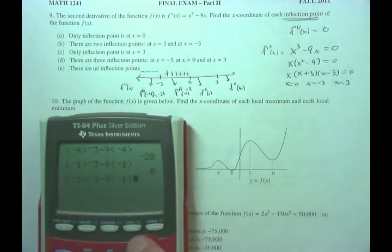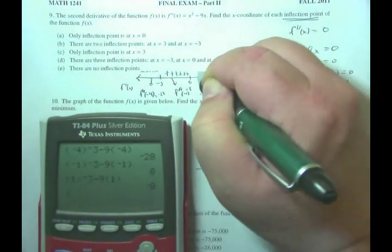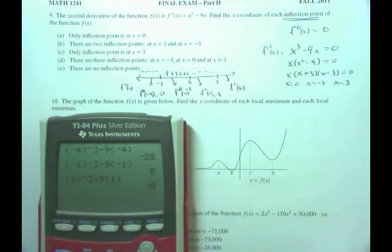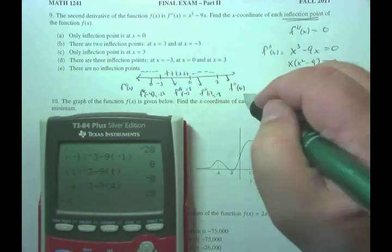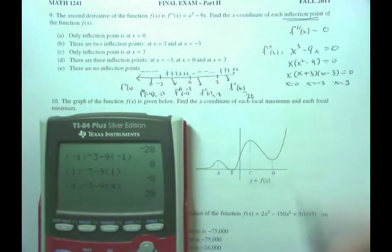Plug in 1, so get rid of all the negatives, plugged into my second derivative. I get -8, which means it's back to concave down in that interval. And pick like 4, plug 4 into my derivative, and I get 28. It's back to being positive.